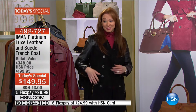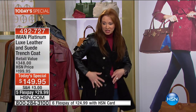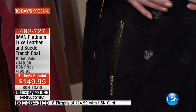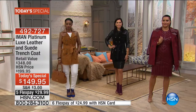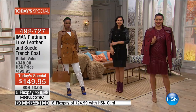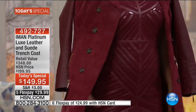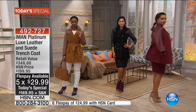That almost sounds like a mistake. And you can see how buttery soft and supple this is. It's not stiff. It's not chafing. You can see that it really is not only like butter. This feels like your favorite coat from the moment that you put it on. And for less than $30 on your credit card, $24.99 gets it home on your HSN card.